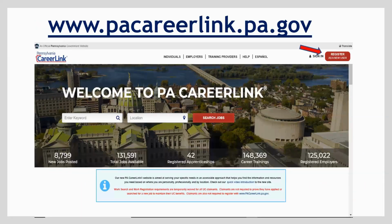Now, this is what the homepage of our website looks like. You can click on register in the upper right-hand corner to begin creating your account. Please be sure to remember your Keystone ID and password, and keep that in a safe place.